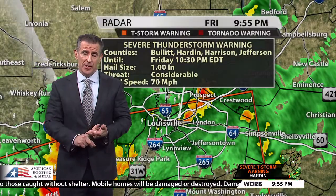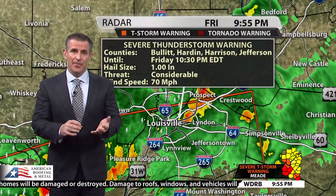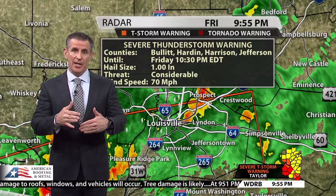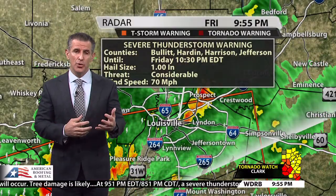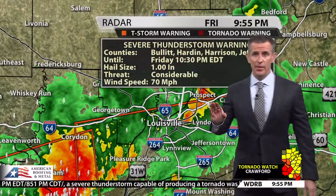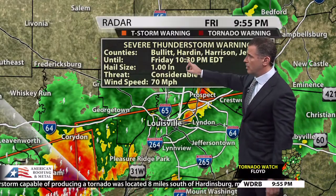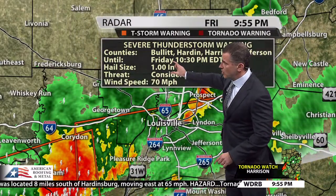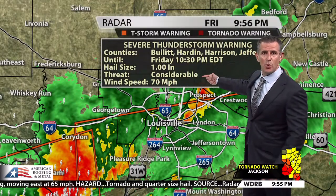This is 70-mile-an-hour winds, guys. When I talked to you earlier, I told you that this would have a potential for higher end severe, that we could get destructive winds, that we could get hurricane force winds. What I told you is that this was probably going to be evolving. Louisville, I want you to read the words here. So this is Jefferson, Harrison, Hardin, and Bullitt. This is until 10:30. This may generate 1-inch size hail, 70-mile-an-hour winds, and I want you to look at this word right here.